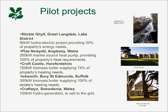Another exciting one for us is Stickle Gill, which is a pub that we've just taken back in hand. Well, the Stickle Gill isn't a pub, obviously, it's a water source in a valley, but it has a pub at the bottom that produces its own gin, which we're hoping might become the very first hydroelectric gin manufactured and/or pub in the UK.